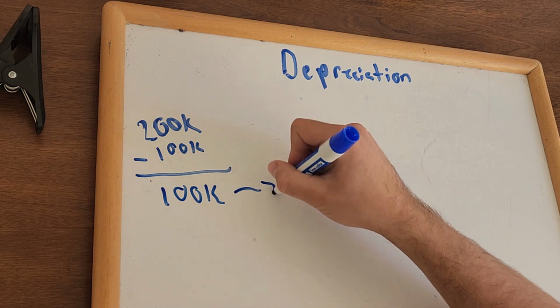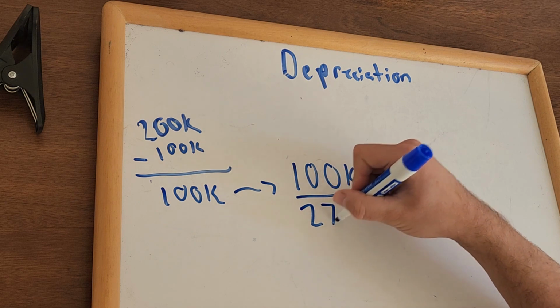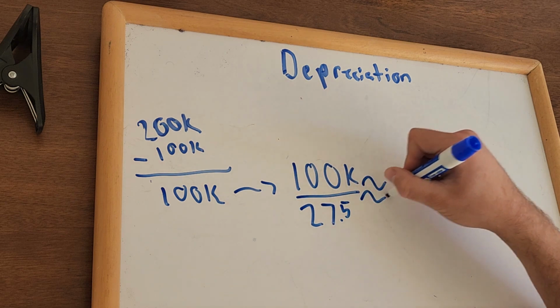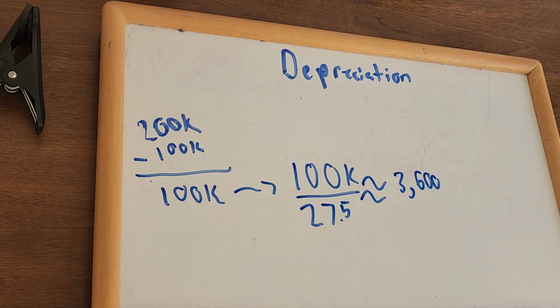Okay, we can take this and divide by 27.5 years. Okay, and that leads us to roughly $3,600 in taxable income that we can write off every single year for 27.5 years. Okay, so again, if you want to apply this, contact your tax professional. But essentially, if you made $100,000 worth of income, right, and your tax rate was 40%, and you could subtract $3,600 off of that, and now you're only going to be taxed on $96,400, right?